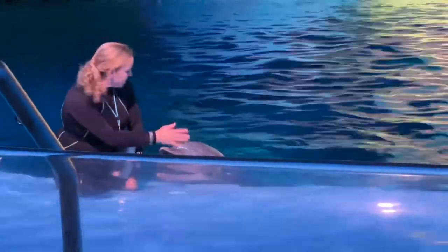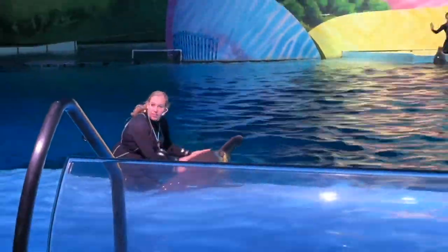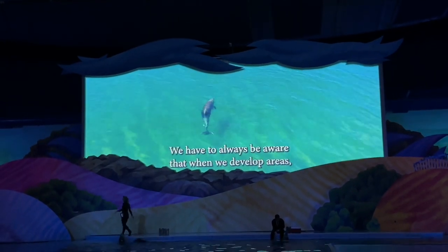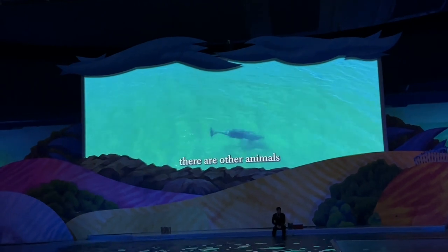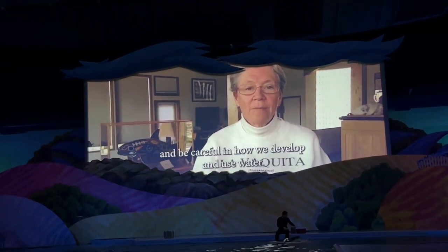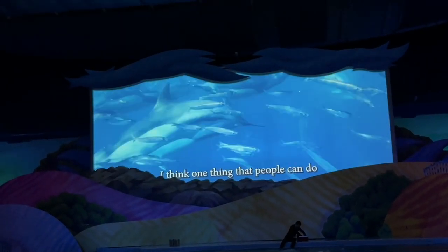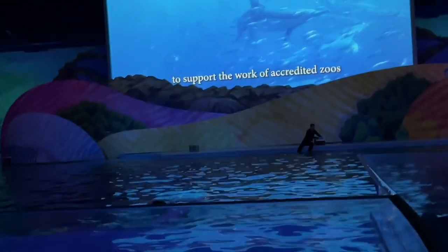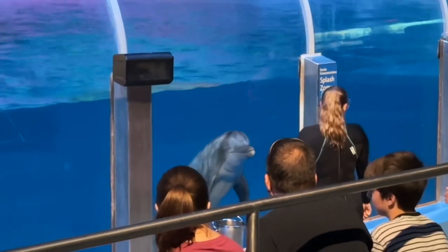Hopefully you can see that the dolphins here at the zoo mean a lot to us, but dolphins are found in many different climates and locations all over the world. To help various dolphin species, we have to always be aware that when we develop areas, there are other animals that already live there, and we have to take that into account and be careful in how we develop and use water. I think one thing that people can do is continuing to support the work of accredited zoos in this. Let's watch.